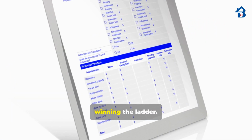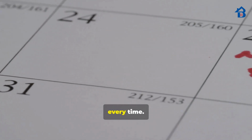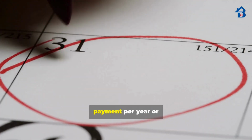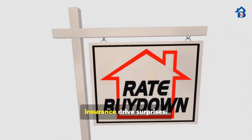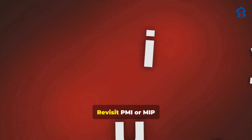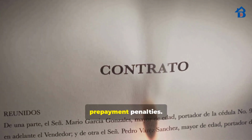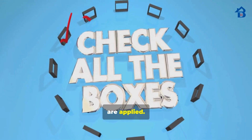Quick checklist for winning the ladder. Auto pay on time every time. Label extra as principal only. Do 1 extra full payment per year or bi-weekly correctly. Track escrow changes. Taxes and insurance drive surprises. Revisit PMI or MIP when you reach the equity threshold. Watch for prepayment penalties. Confirm how extras are applied.